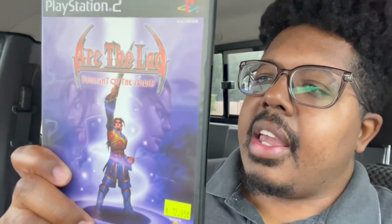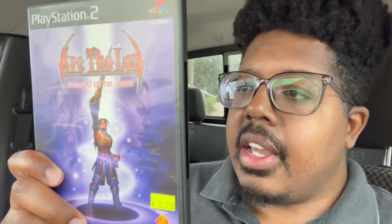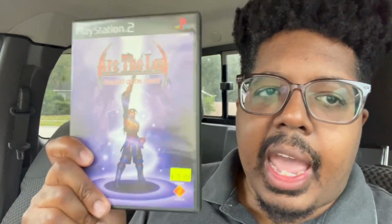From my understanding, there's conflict between two races of people over these spirit stones, and these spirit stones mean different things to each of these two races. So they are, I guess, in conflict with one another. And I believe this is a mixture of a tactical, turn-based RPG. I've never played it before, but I'm definitely happy to have it in my collection now.